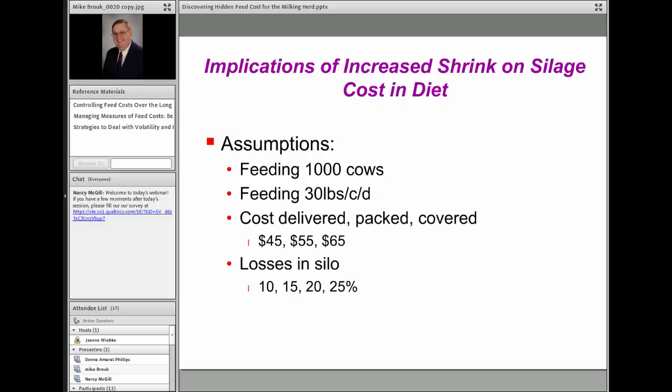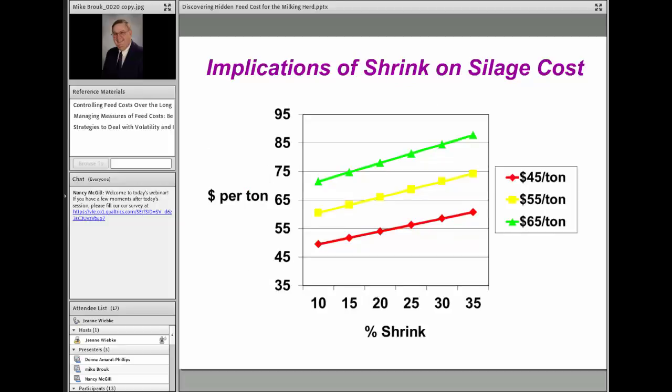So one of the things I think you need to think about is, what does shrink in a corn silage bunker do in terms of total cost? And then also, what does it do for cost per hundredweight of milk produced? So if we have 1,000 cows, we're feeding 30 pounds of silage per head per day. We'll look at three different values for that corn silage: $45, $55, and $65 a ton, on an as-fed basis. And then the losses in the silo of anywhere from 10 to 25%. So let's go through the next few slides.